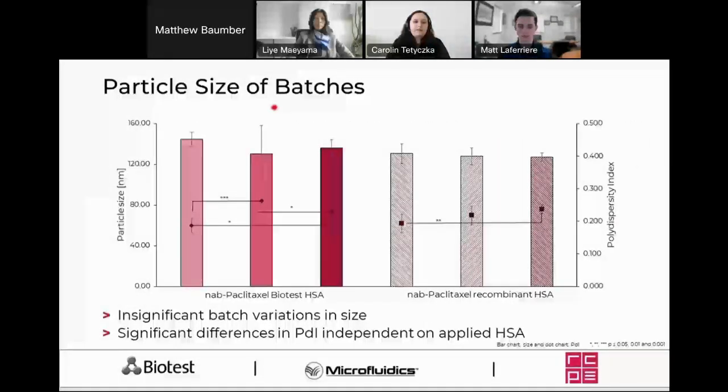Then we had a look at our single batches and saw that the variations in particle size between the single batches were insignificant. However, we saw that the PDI was significant independent of the applied HSA source. However, here must be mentioned that after preparation, the particles can be filtered, which would reduce these significant values.